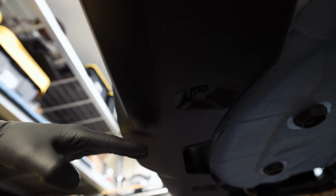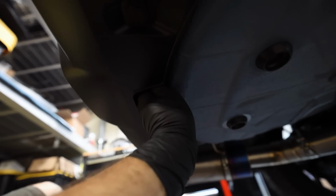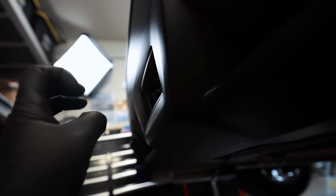So what we need to do is come in and pop out these 4 pop clips that hold the bottom of the bumper to the chassis. Once we have that, we can slide this back a little bit, reach our little grimy fingers up in there, get that guy out, slide in the new one, put the bracket on it, and bolt the bracket down, and then we can run the wiring from in here up to the trunk.